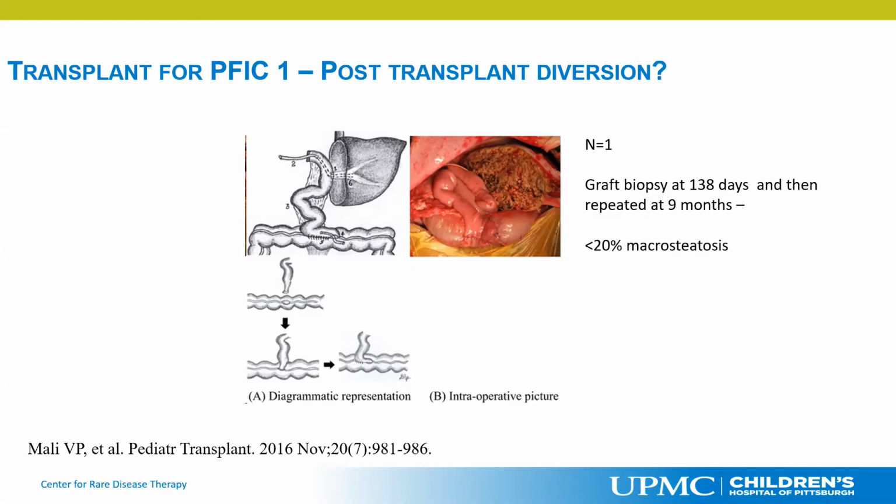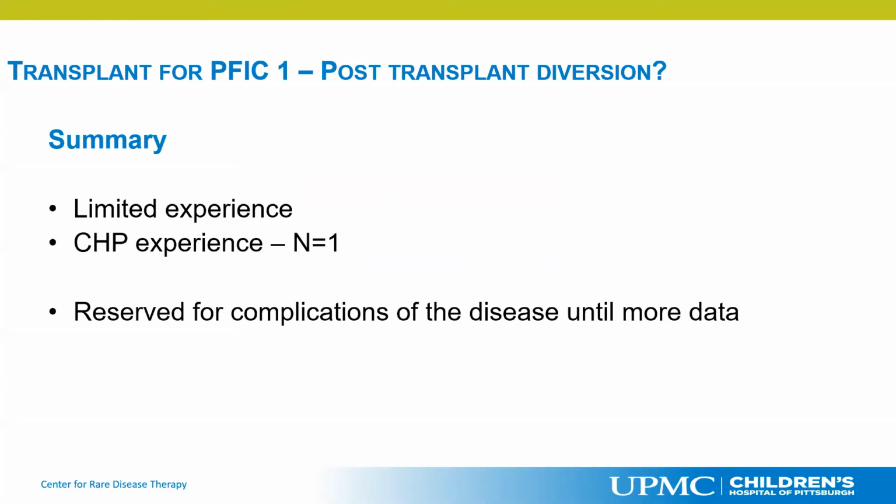This has been done a few times with the roux limb anastomosed to the colon. We've done it, but another group did it in Connecticut, the Yale group. They did this, and in one patient, it went well. In another patient, they developed allograft liver abscesses, presumed from cholangitis, from bacteria going from the colon up into the liver. And so I think that this can be done. I don't know if it really is the time to do it at the time of transplant. I think that experience will increase over time, and I think that it is a consideration.